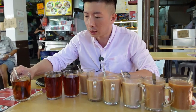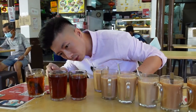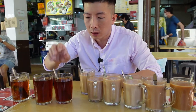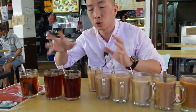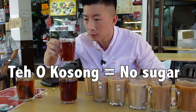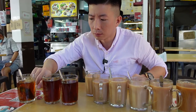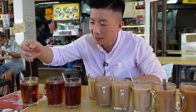So back here, I ordered another cup. In fact, it's almost the same, you can tell. Actually it's the same, but here there is sugar added, so you can taste that it is slightly sweet. As for this, this is what we call teh O kosong. In our kopi, we also have kopi O kosong, so there's no sugar in that kosong. Teh O kosong, no sugar as well. So it tastes almost like this one. But you can get some action over here, while here you just drink it.